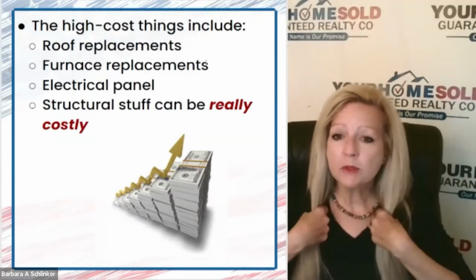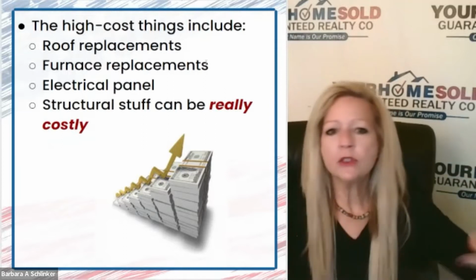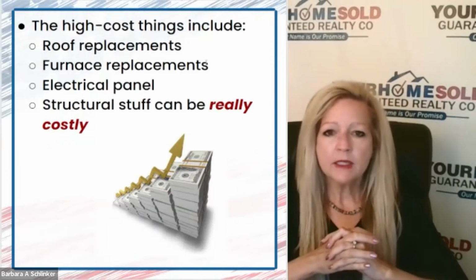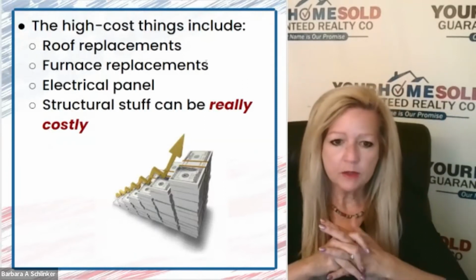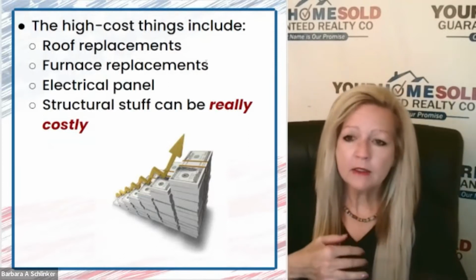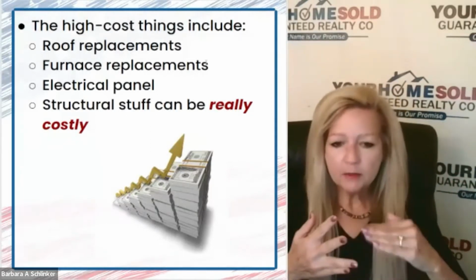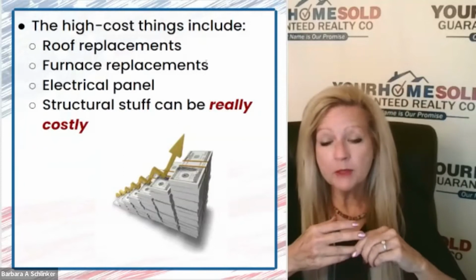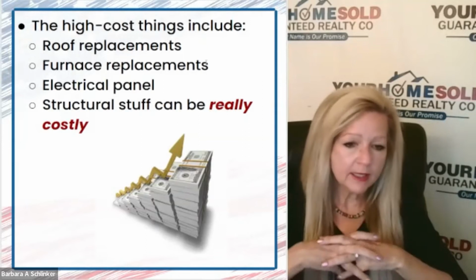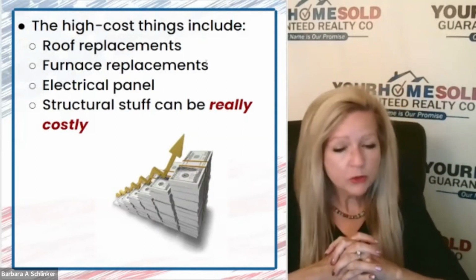Now, there are some of those models that are fine, but the problem is because the reputation of this company has gotten so bad, most of the electricians don't want to risk their reputation by working on them. So a lot of them recommend a replacement. So if you have that kind of panel in your house, don't panic. Just plan on it being a part of the budget that is probably going to have to be replaced prior to closing. And a lot of times we can have the cost of that taken out of the net proceeds. Structural stuff can be super, super expensive.